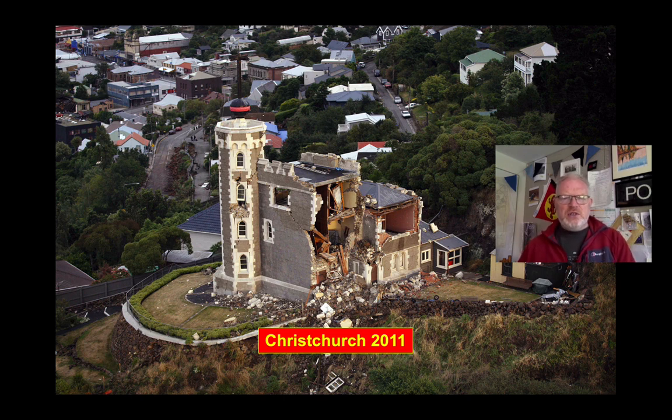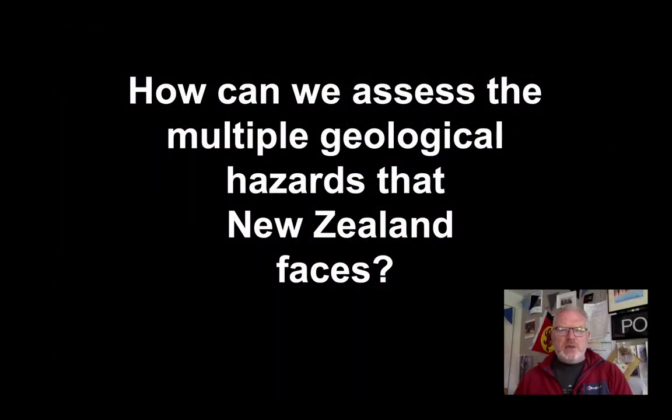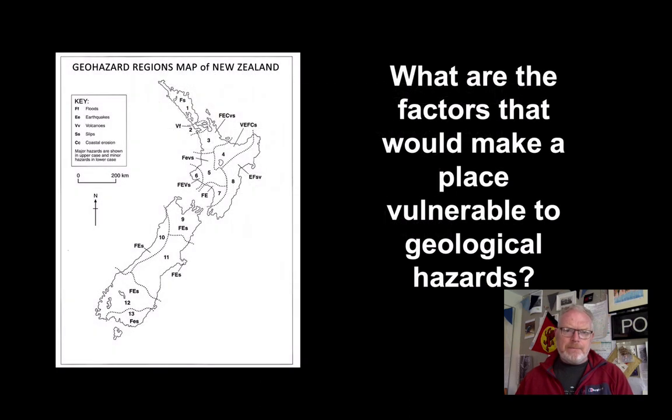We're working on pages 30 and 31 of our Theme 8 booklets. Because what I want us to do with this is to assess these multiple geological hazards. Trying to piece together our own hazard map of New Zealand. So we've already identified some of these factors that can make a place like New Zealand vulnerable. This map that we're working on, these geohazard regions, show the hazards that apply in different areas of New Zealand. The capital letters show the major hazards, the lowercase letters, the smaller ones.